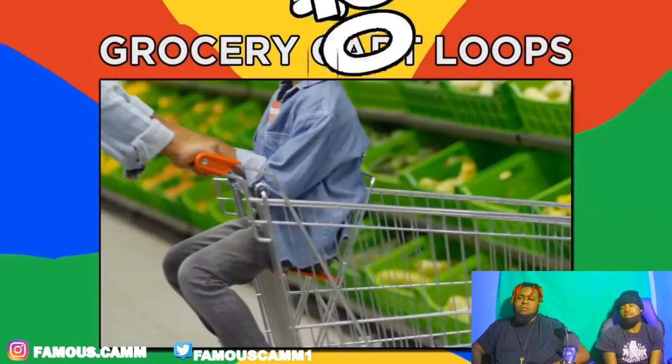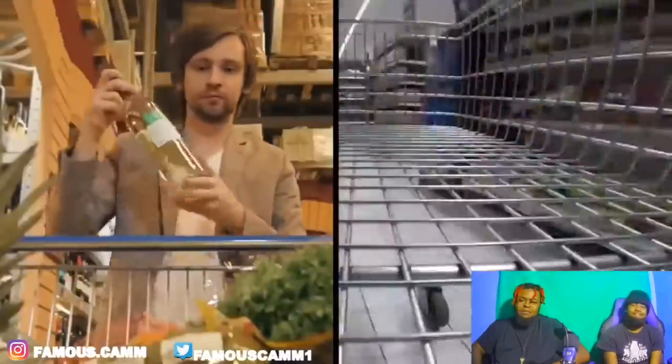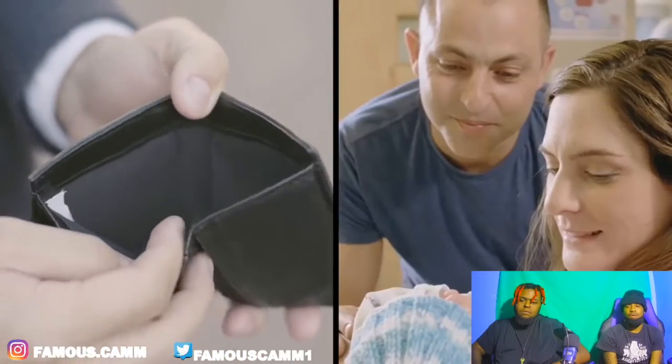Number 20. Grocery cart loops. Grocery carts seem pretty straightforward at first glance. Shopping goes in, shopper pushes shopping around, shopping empties shopper's wallet. Much like having a child.